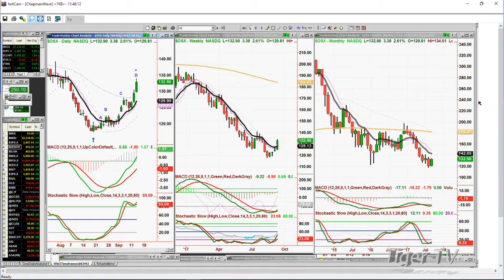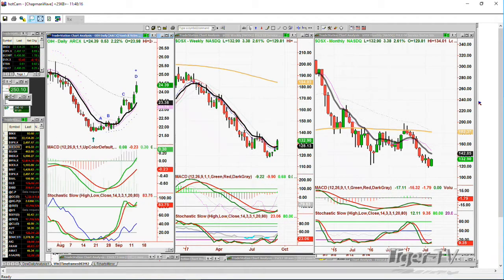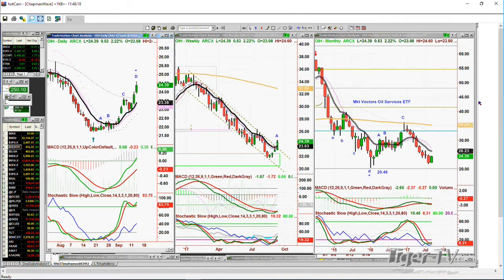so the OIH, yeah, it's the same thing. OIH, that's the other one. It's the one that I usually use more than the S&P. This is the Van Eck Vectors Oil Service, leg D. Same sort of thing, leg A.